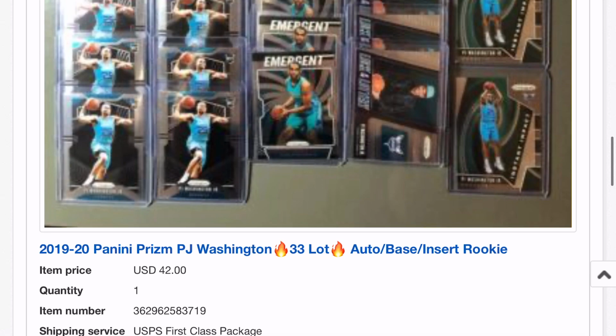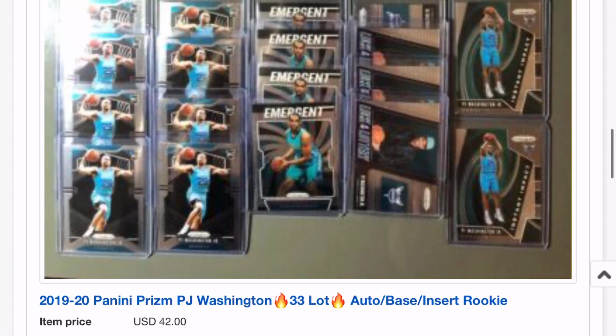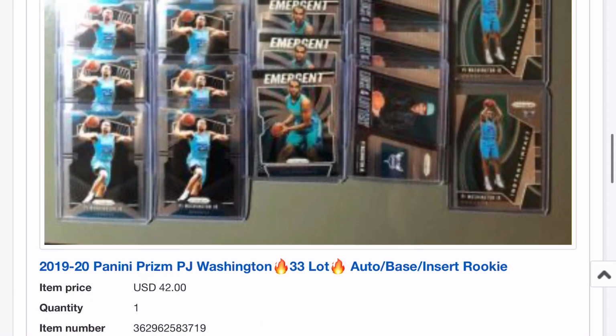And so I have this 33 lot. Say I spend about $10 per with grading. Say I grade them all, and 20 come back at 10, right? So I'm in another $300 in grading. So I'm in around $340. And first of all, I'm not going to grade them until they become worth it to grade, meaning until PJ Washington is that $100 card, until he's at least $80, I feel. I don't think it's worth trying to grade them as of yet.